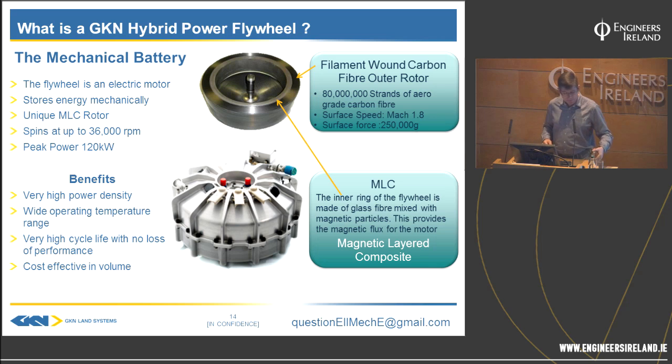So the rotor has the magnet of the motor in it, and around that, to keep it all together, is this very strong piece of carbon fibre. So that becomes our flywheel, and through a carbon fibre end cap, it mounts to a central shaft, which is then put inside composite bearings.